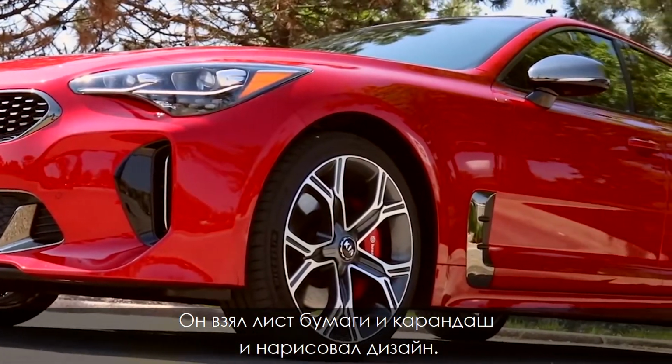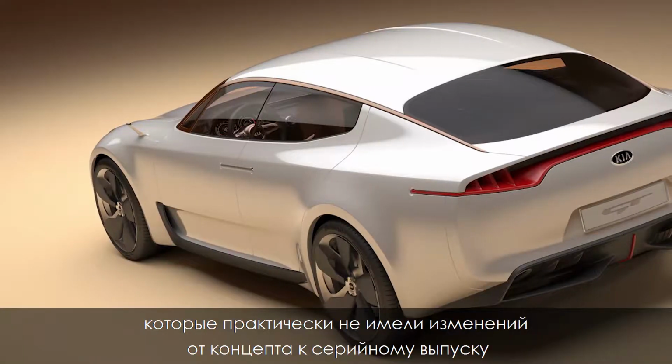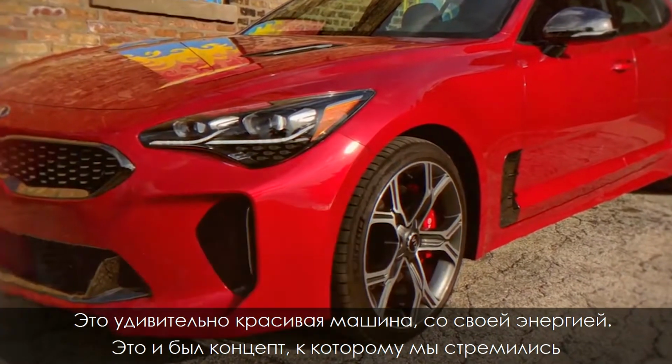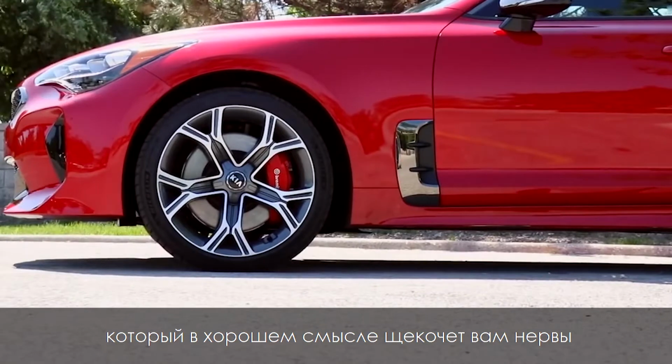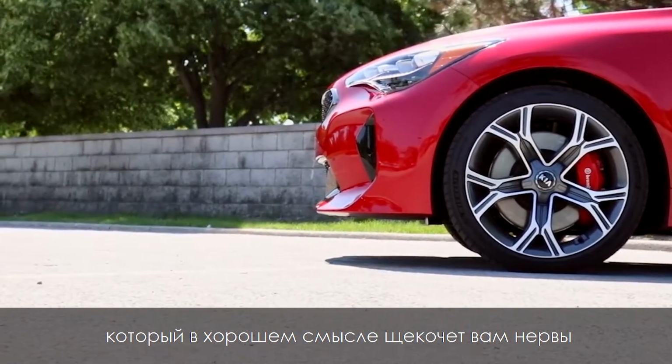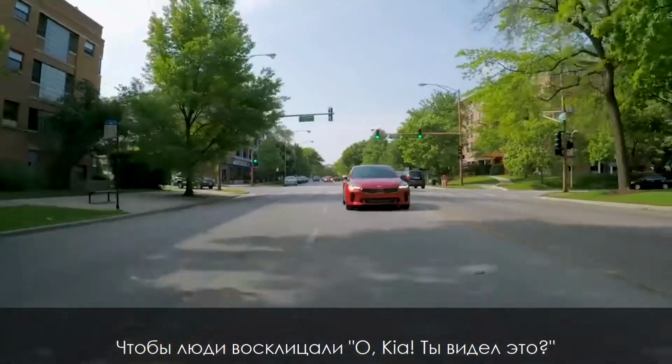He then put pencil to paper, as they say, and made a design which is one of the few cars in Kia's history that had very few modifications from upper management as it went from concept to production. A beautiful car has its own energy. And so that was where the idea first came from. What we then realized is that for the Kia brand to have a car that is really engaging, emotional, it touches your nerves in a really sexy way, Kia brand didn't have that. So the Stinger became real, and it's done exactly what we'd hoped it would do. Make people go, whoa, Kia, didn't see that coming.